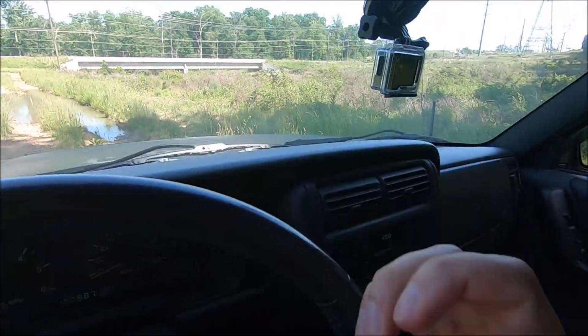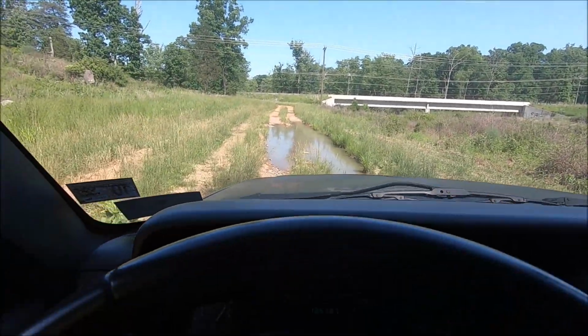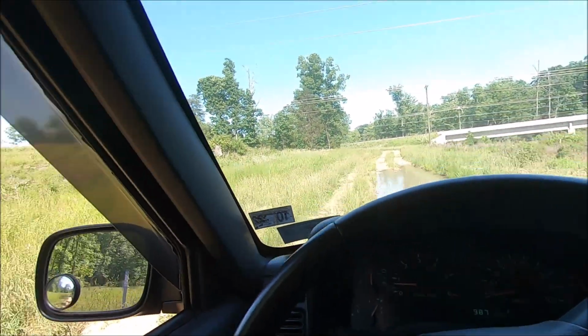All right, this looks like a good spot to park right over here in front of this mud hole. Go ahead and stop. I can definitely smell the mud. So let's go ahead and shut this thing off and do a little walk here and see what the trail looks like.